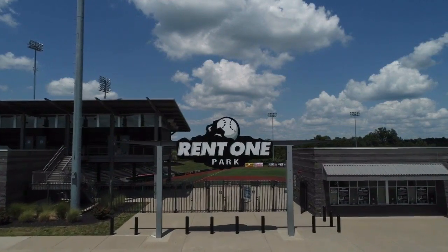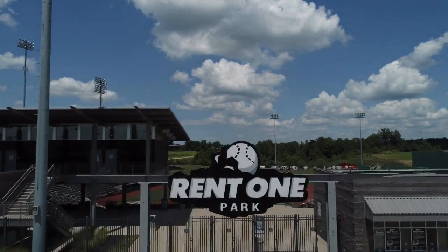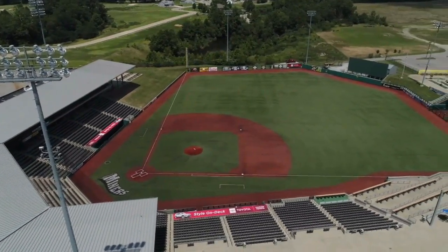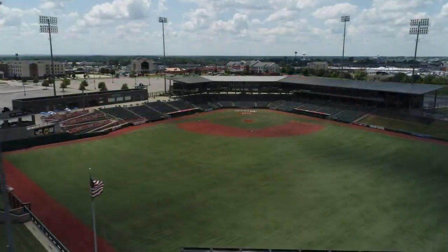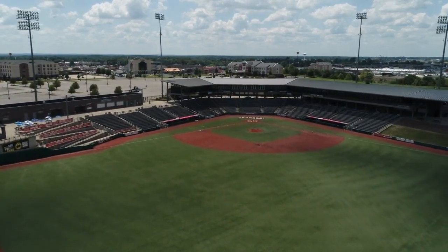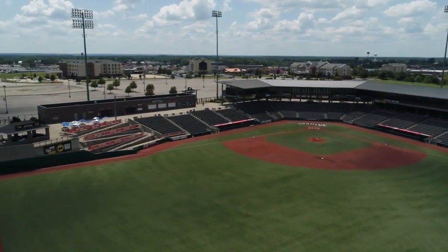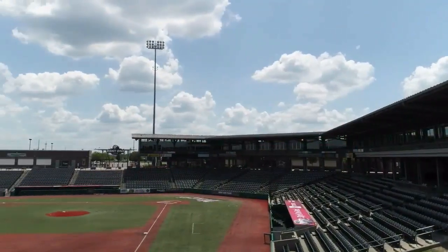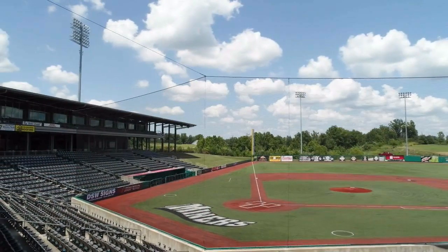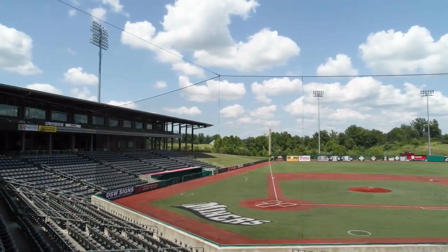Welcome to Rent One Park, home of the Southern Illinois Miners. Located in Marion, Illinois, the $26 million facility opened in 2007. Easily accessible via Highway 57 and Route 13, the stadium has parking for 1,000 vehicles and an in-stadium capacity of 7,000 people. Continuous renovation projects at Rent One Park have provided something for everyone.